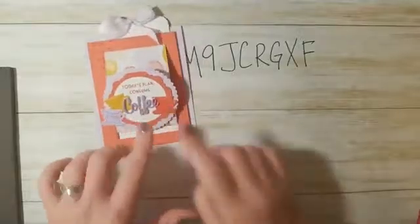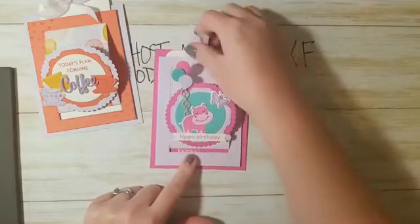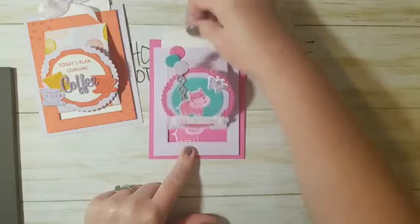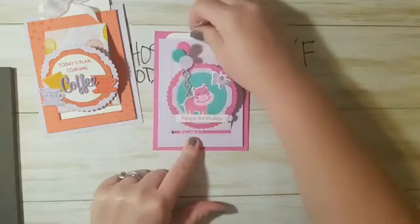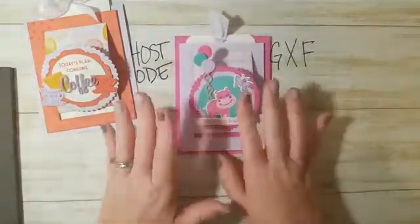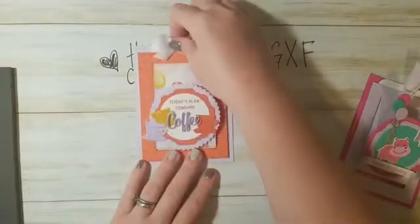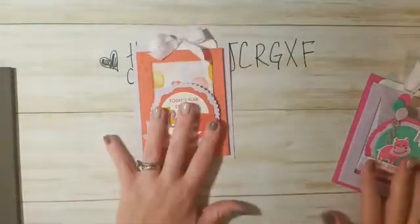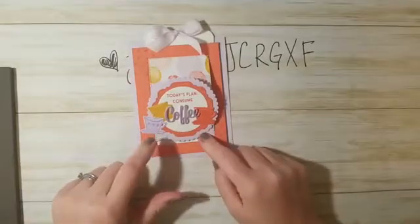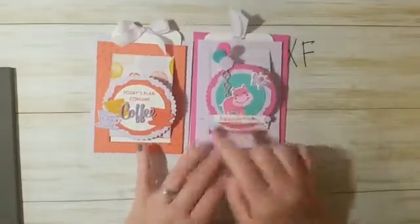So this card was inspired by this card that I made for my daughter's birthday this week. Her birthday was Saturday, and I made this card for her. Hippo birthday, you're just so fabulous. I had so much fun making it, and it was so easy that I thought we're going to make this card, because I think this is definitely a more relatable card for us right now. I wanted to show you both, and they will both be on my blog. This one will be on my blog tomorrow, and then you can check out the details and supply list for this one on Friday.